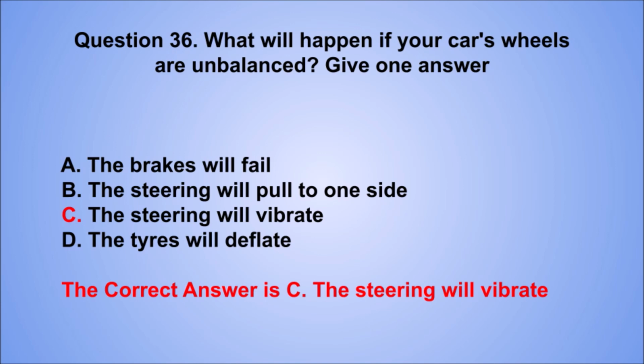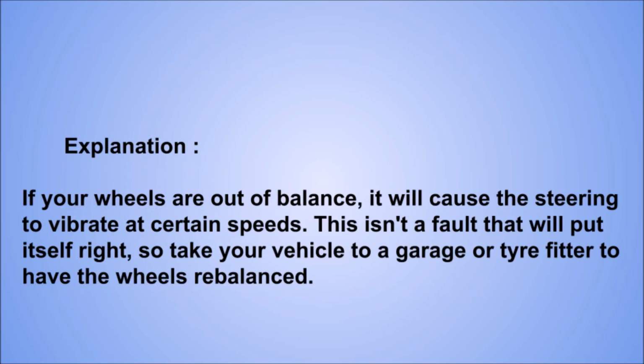The correct answer is C. The steering will vibrate. Explanation: if your wheels are out of balance, it will cause the steering to vibrate at certain speeds. This isn't a fault that will put itself right, so take your vehicle to a garage or tire fitter to have the wheels rebalanced.